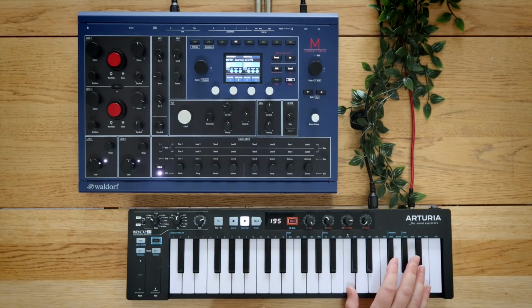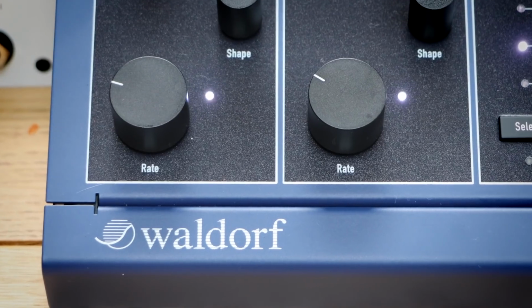But this thing really is gorgeous. It's like a modern take on the PPG wave, and it's just fabulous. We can do really complex, lovely, evolving pads as things sweep through those wavetables, going through the analog filters in this, and it can also sound like this.